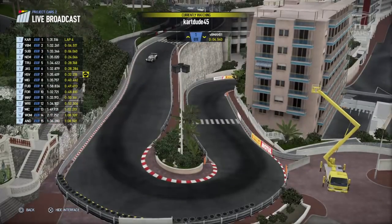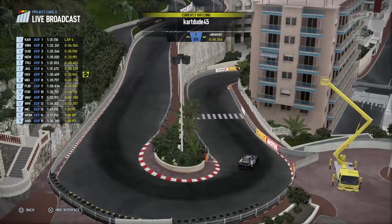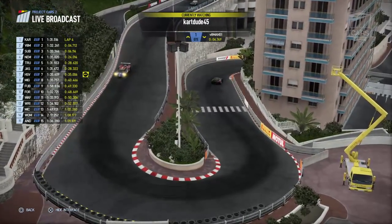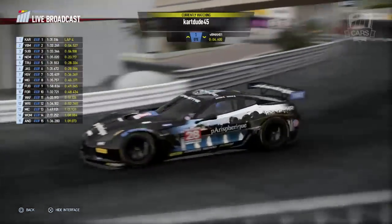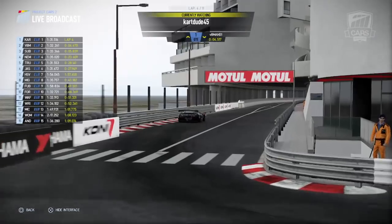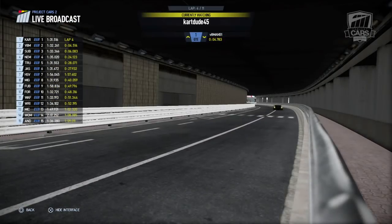1:31.5 last time around for Kart Dude, so might be a good option, you never know. He can dictate terms out front. He can control the pace of this race. Although V8 Man, 32.2, 4.5 seconds behind Kart Dude, so keeping Kart Dude honest. But it really is about Kart Dude now. He's sitting pretty out the front.